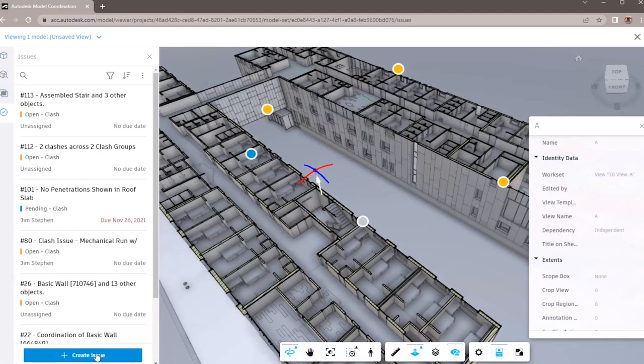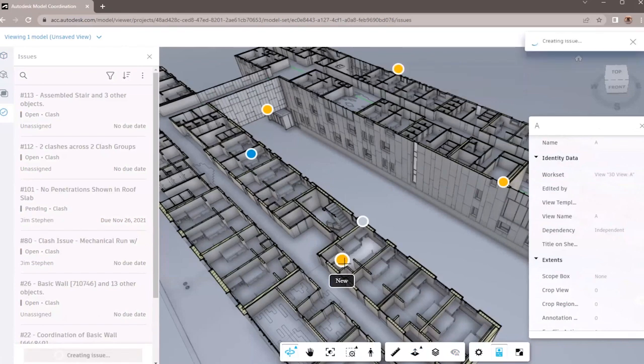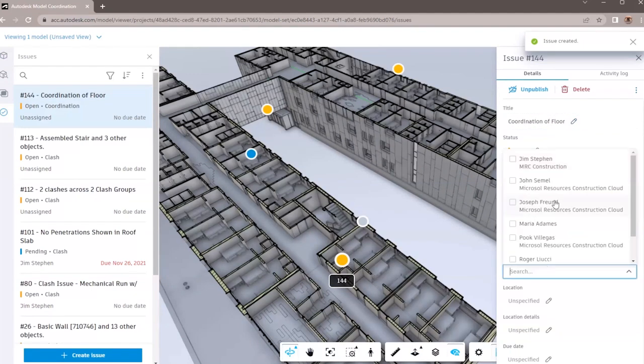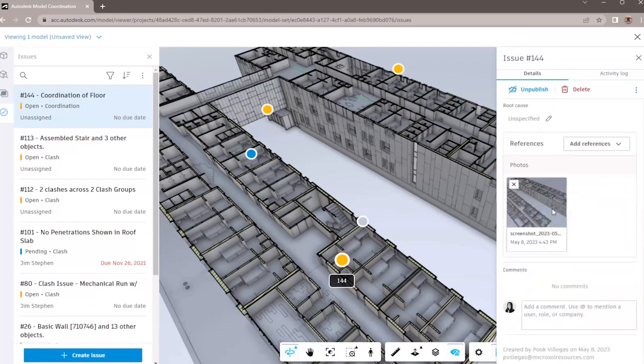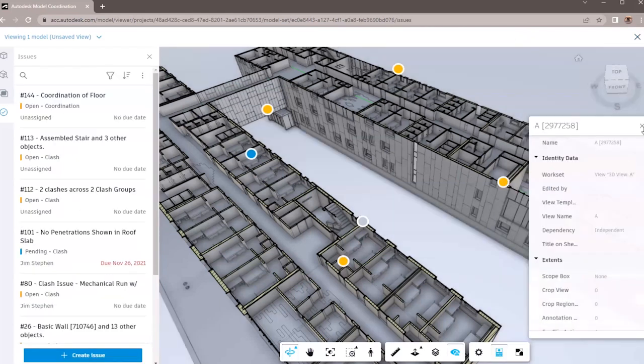So I'm going to create an issue on this floor. Okay. So coordination of floors, description, washer. I'm going to add Maria again. She's getting a lot of emails from me. And what's nice about it, it captured a screenshot of where it is in the project. Want to note about this publish and unpublish. So publish would be to the entire team, and unpublish would be, I'm still working on this issue, so I'm not going to share, not ready to share yet.